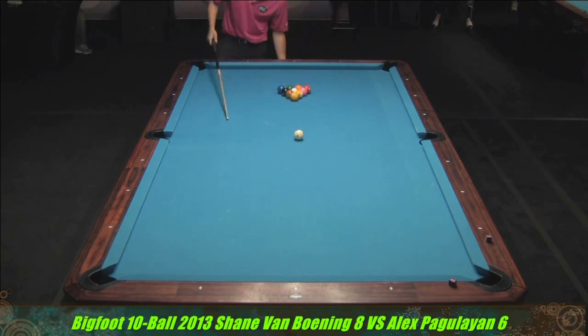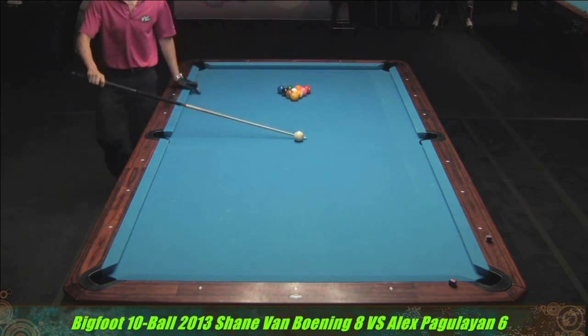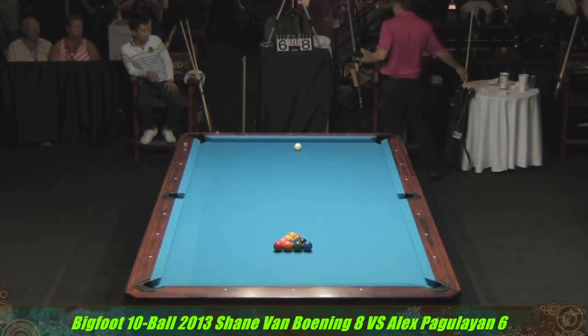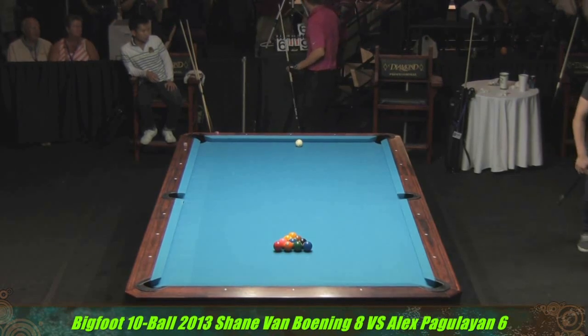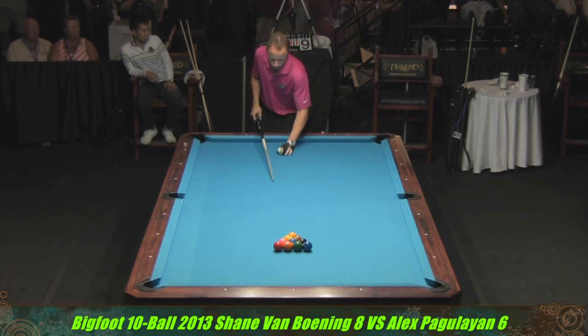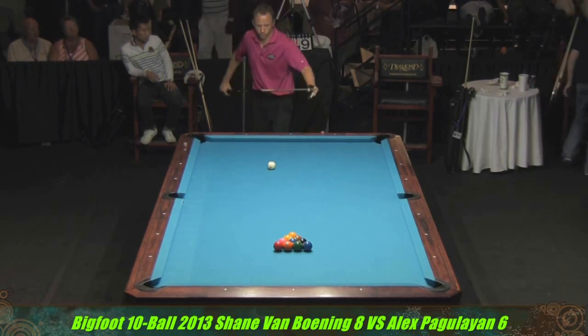For the money, especially for the million bucks. Talk about nerves of steel. I would have probably had to back off for a minute and take a deep breath. You know what? He just went right to the shot, fired it in, like it was nothing. Wow. Amazing.